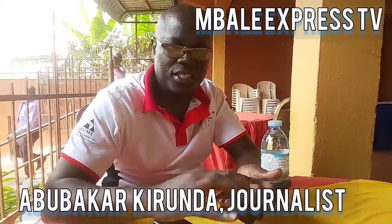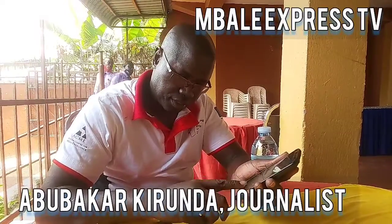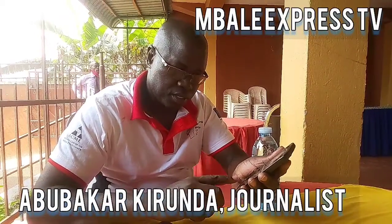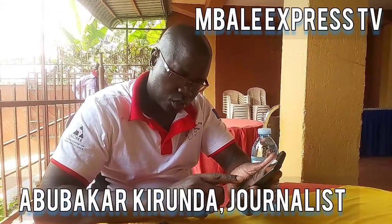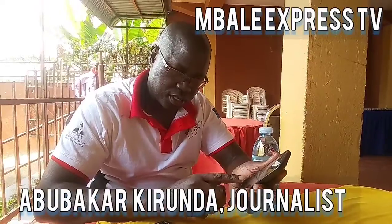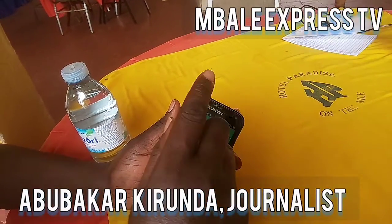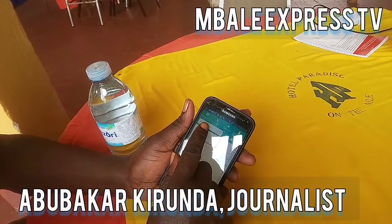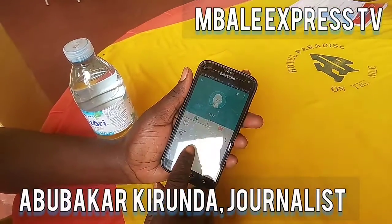Then because it accesses the mail, this one also talks. So for example, if I want to call a person, I just go to contacts. It reads contacts. I press twice, then I look for inbox. Inbox, that is where search is.